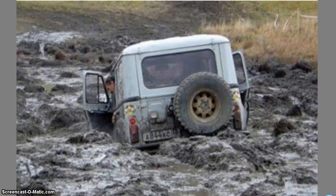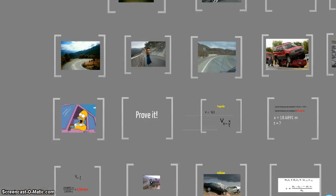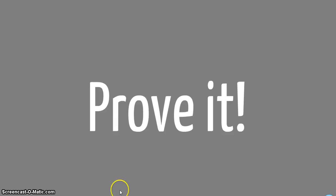Thank God for Daigle's massive amount of manure saving our lives. No one was hurt, but Sousa never smelled the same. The speed limit was 20. But Sousa definitely wasn't going 20. How do we know? We'll prove it.